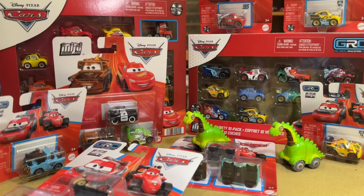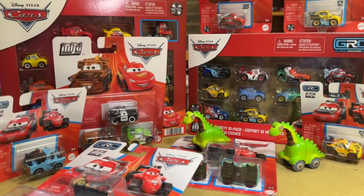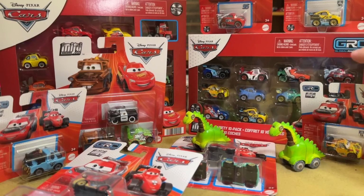It has been way too long since we've done one of these videos, and obviously that is unboxing a boatload of mini racers. Now that's primarily due to the fact that Mattel in 2024 just hasn't made all that many new releases. Until just about a month ago when they put out this 10-pack that includes 9 of 10 new releases. That is unheard of for any multi-pack, not just mini racers.